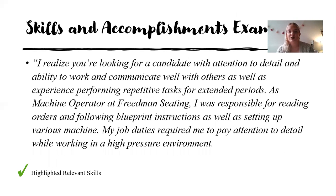The second paragraph can look like this. I realize you're looking for a candidate with attention to detail and the ability to work and communicate well with others, as well as experience performing repetitive tasks for extended periods. As a machine operator at Freedman Seating, I was responsible for reading orders and following blueprint instructions, as well as setting up various machines. My job duties required me to pay attention to detail while working in a high-pressure environment. So you want to tie in the job you had before. This talks about the different skills that you have: the ability to work and communicate with others, attention to detail, and experience performing repetitive tasks.